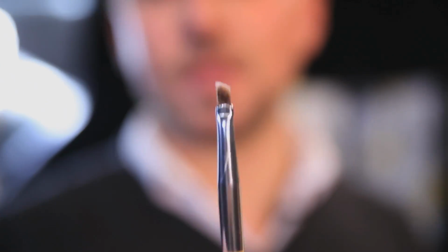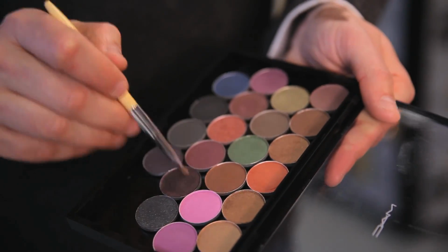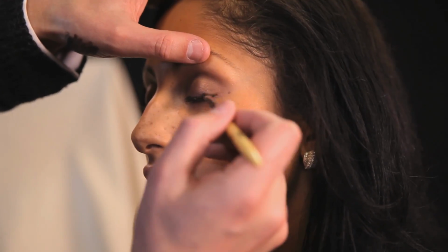So next is eyeliner. I'm going to take a slightly angled soft eyeliner brush. I'm going to be taking it into a deeper eyeshadow. I'm going to be taking this shade here and just lining the lashes.